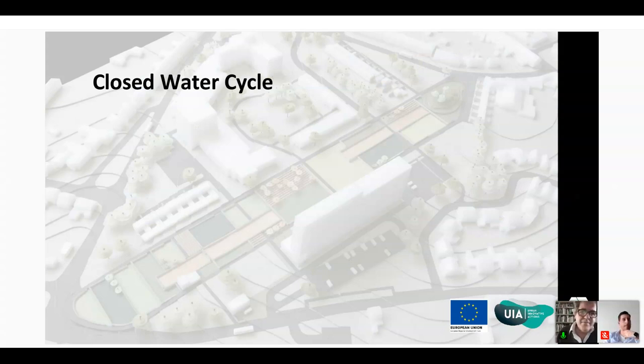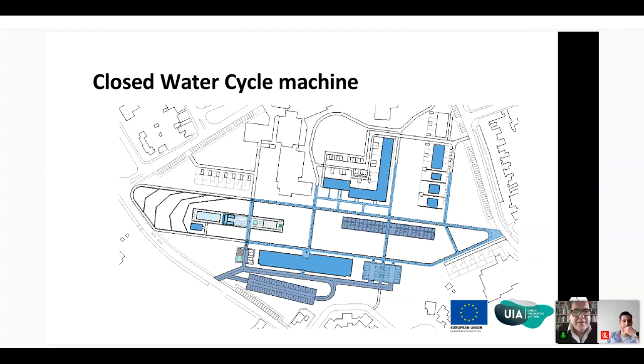The water cycle, I won't tell you about the technical part, but as a brief, we had a very important input in the beginning, is we need concrete areas in the park which collect the water and lead the water in the terrace park to a basin, to an underground basin for cleaning and recycling. So you can see in the lower part, in the right side, left side, the basin where all the water is traveling.